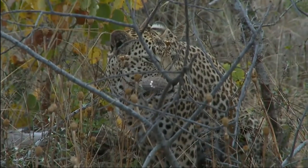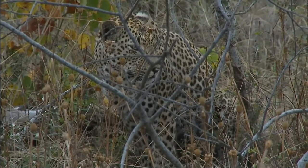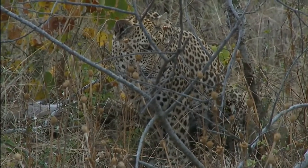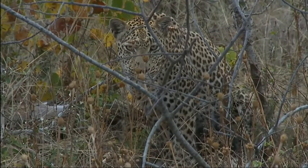They are exposed in the tree. Their kills are safe in the tree, but if he were to be cornered by some lion in the top of a tree, it would be potentially disastrous. But being on the ground, he gives himself an escape route.